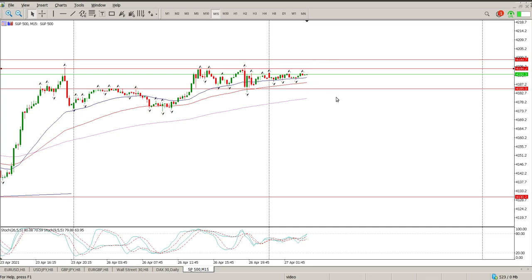If we bounce off, then I'm looking for an opportunity to buy lower down. If we push on through aggressively, then I'll be looking for the pullbacks to buy into as well. That's my view at the moment. Until we get through there, I'm sitting on the sidelines waiting for something to happen.